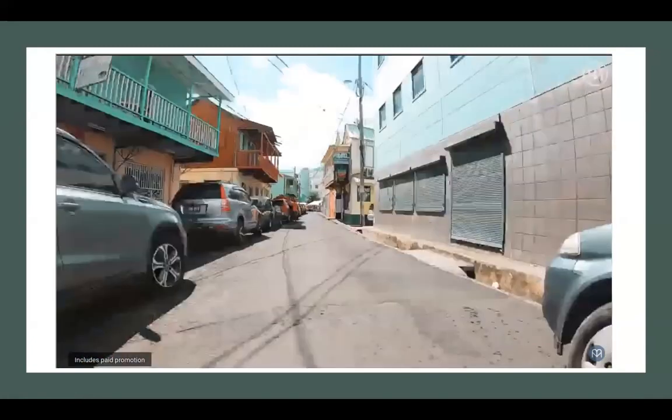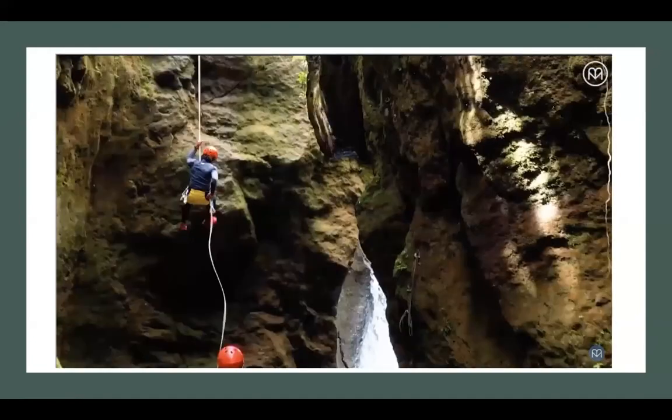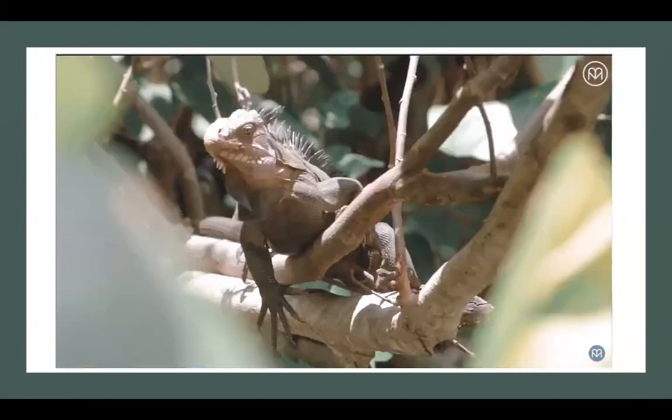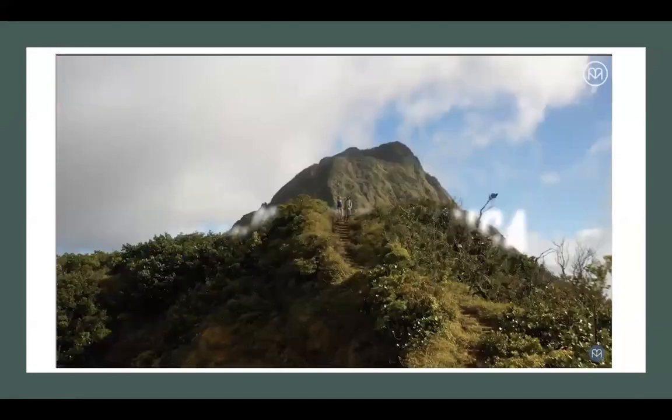Okay, boom, we call it Dominica. The nature island of the Caribbean. It's one punch time. Oh, we call it Dominican.